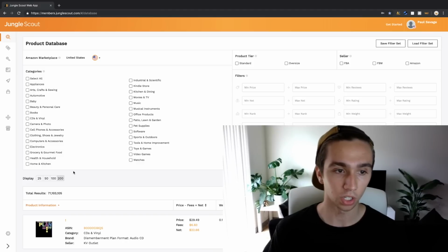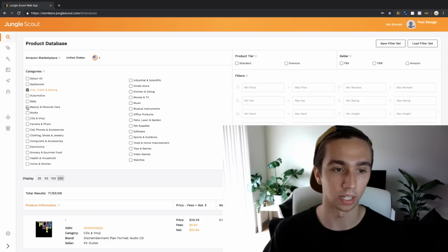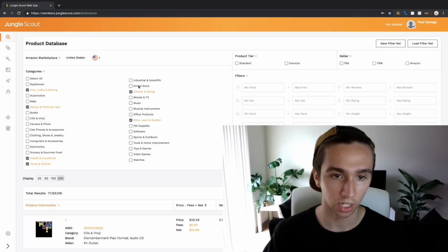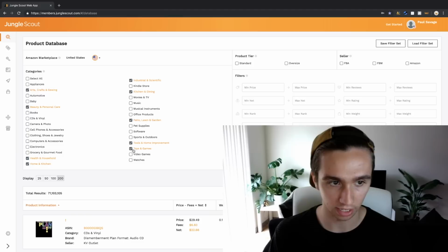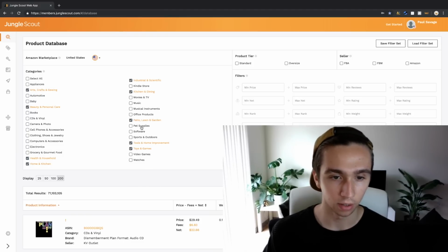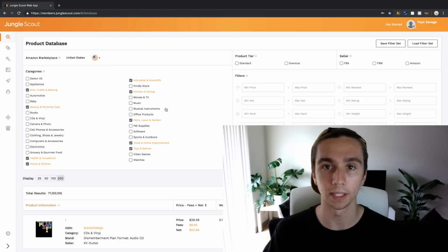So the first thing we're going to do is select the private label categories, being arts, crafts, and sewing, beauty and personal care, health and household, home and kitchen and dining, patio, lawn and garden, industrial, scientific, tools and home improvement, and maybe we'll do toys and games as well. That looks pretty good to me. You could select a couple more, a couple less. That's up to you. This part doesn't matter that much.